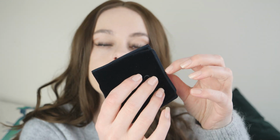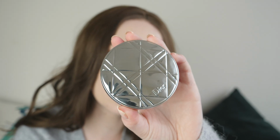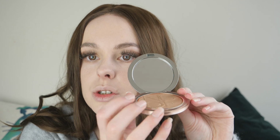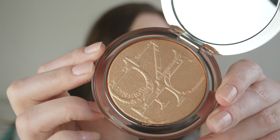And I'm using a new highlighter, and that is the Dior. Look how fancy this is. It is in a little wallet thing. It is the Diorskin Nude Luminizer. We're not saying highlighter nowadays, we're saying luminizer. I don't really know what that means or what the difference is, but I think it looks very pretty. I don't like it when they've got mirrors on them, because then it just shows all the random things that are around my flat. This is what it looks like. Ooh, look how fancy and golden.